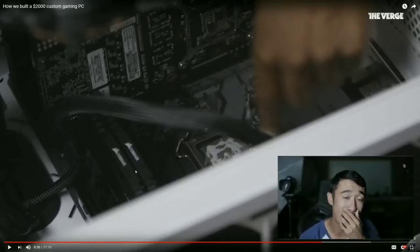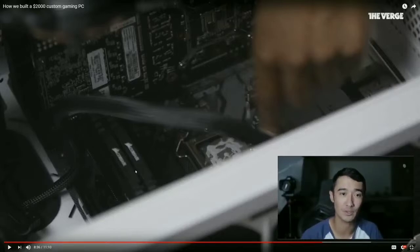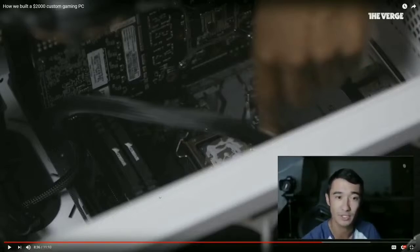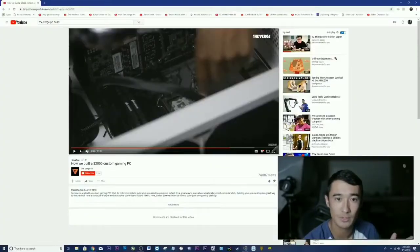Wow. I actually know this Z370, I've worked with it before, off channel. So I know that when he turns this computer on, it's going to boot to the BIOS and everything, but like, this is very inefficient. This is bad. You're not supposed to do that.